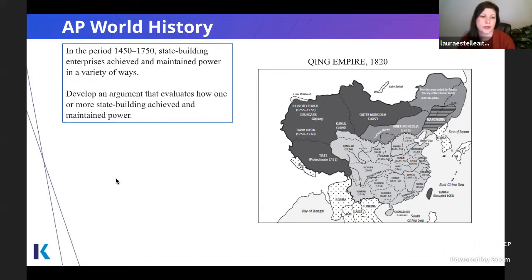So starting with the prompt itself, it says in the period 1450 to 1750, state building enterprises. So that's just groups of people who said, okay, we want to have a really large area that we control, we make the rules, and we're going to tell people what to do. They achieved and maintained power in a variety of ways. This is a super broad prompt. You could use a lot of different examples.